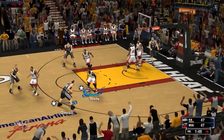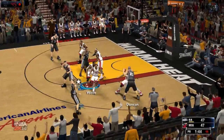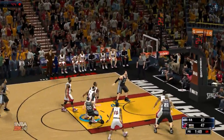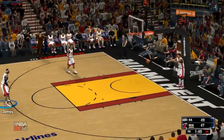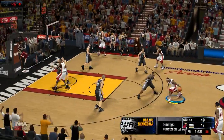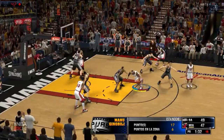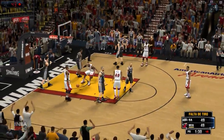Parker against Chalmers. Ginobili dishes to Duncan. Duncan gets the screen from Ginobili. From the stripe. And the jumper is on the mark. Ginobili's got the first points here in the overtime period for San Antonio. LeBron is doubled. There's the killer two-handed slam.